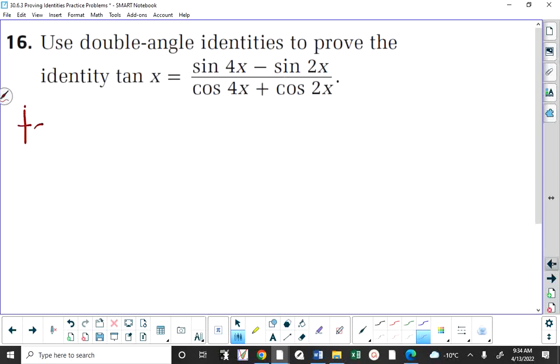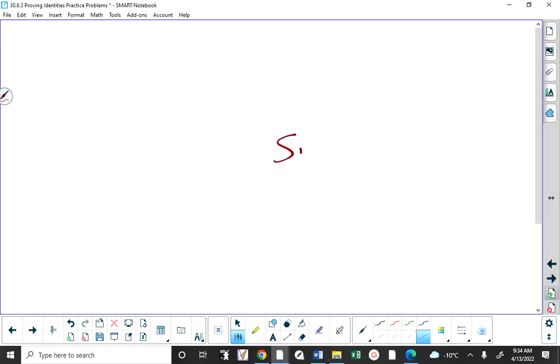The left-hand side here, Arden, of tan of x is, we could spend some pencil time and write it as sine of x over cos of x. But why don't we just work on the big side, and if the big side becomes sine of x over cos of x, we know it's tangent of x. So what I'm going to do is look first of all at the double angle identity for sine. But I'm going to change it. I guess I should use alphas here.